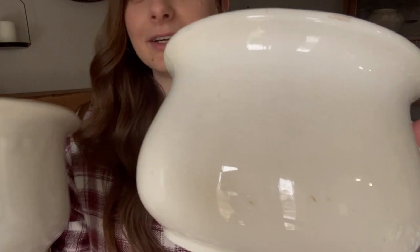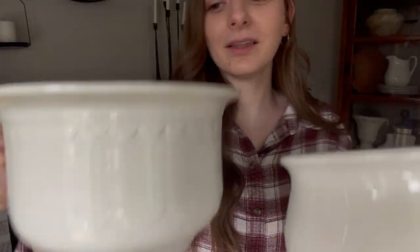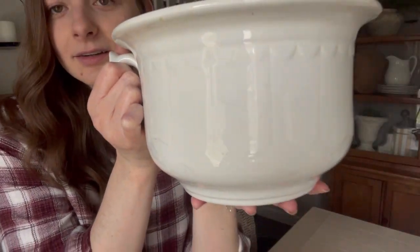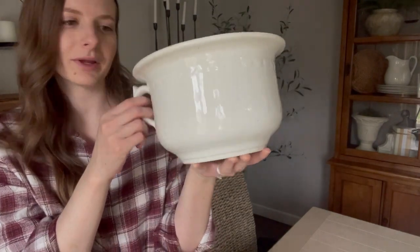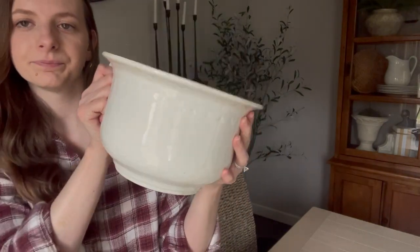This is just solid, and then this has pretty scalloped detail. So I love them both for different reasons, but this one is really cute. A lot of cool crazing on it. Love that scallop detail. And I love when they have this little pointed handle. I think it's so pretty. And if I didn't show you the bottom, this one's unmarked.